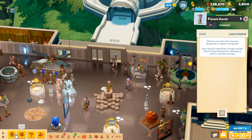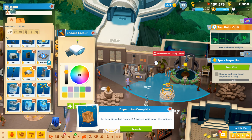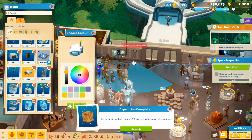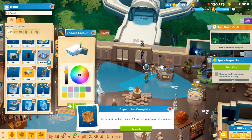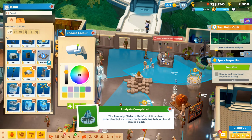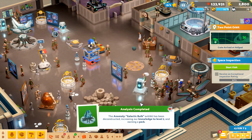Oh my gosh, that reminds me, we need to get some of the security cameras. We need to get all sorts of things set up to try to prevent the arrival of potential criminal masterminds, or even just mild minds. You don't even have to be a master, just a mild mind would be a problem for us right now. All right, let's see.